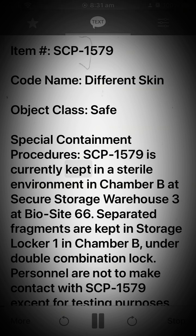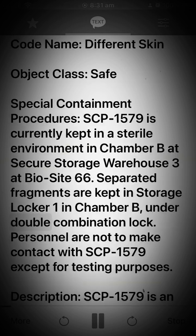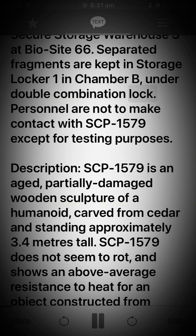SCP-1579 is currently kept in a sterile environment in Chamber B at Secure Storage Warehouse 3 at Biosite 66. Separated fragments are kept in Storage Locker 1 in Chamber B, under double combination lock. Personnel are not to make contact with SCP-1579 except for testing purposes.